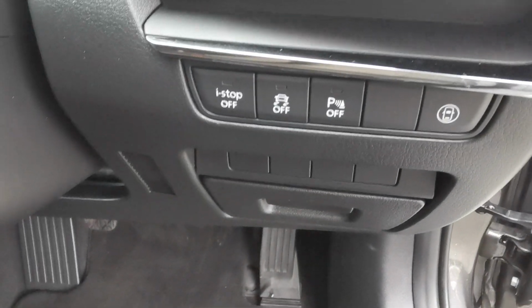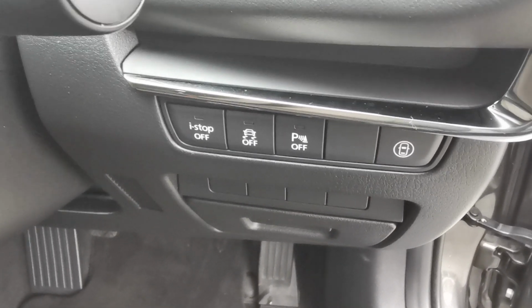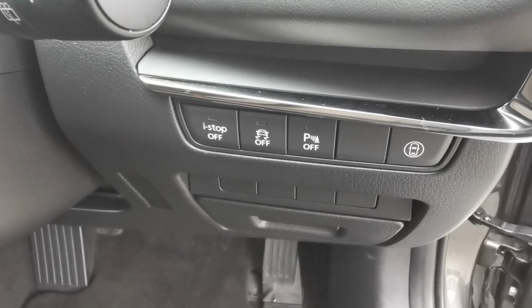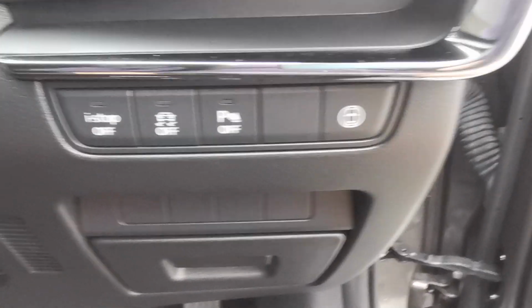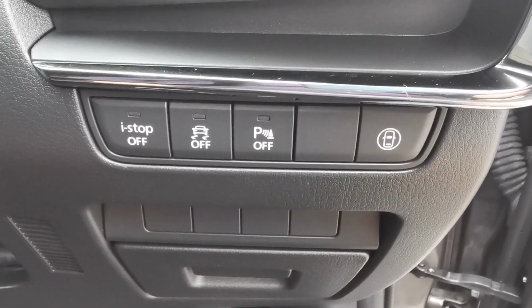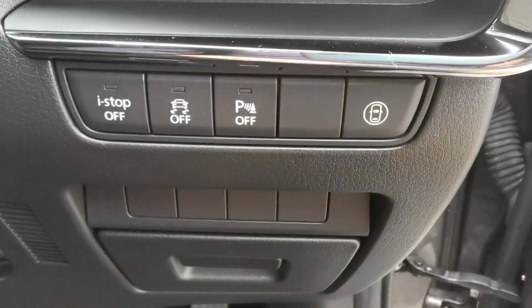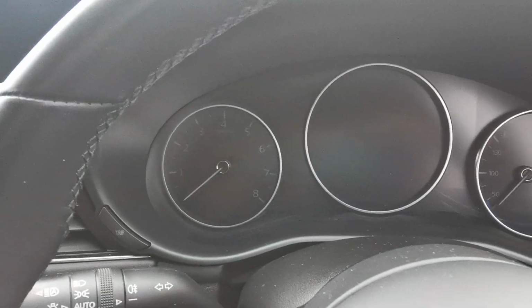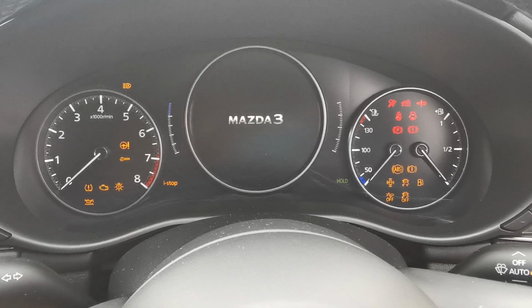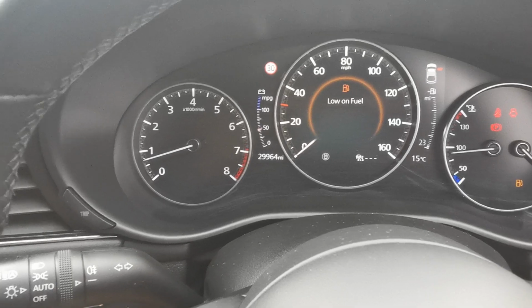controls on the dashboard for the stop start. You've also got the parking sensors you can turn off, and then you've got the accident and information control center on this button here. So the mileage on this car has done 29,964 miles.